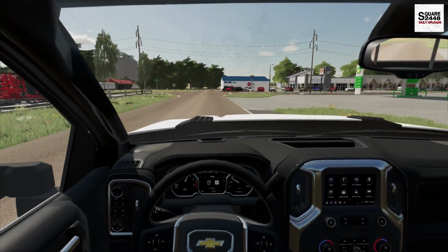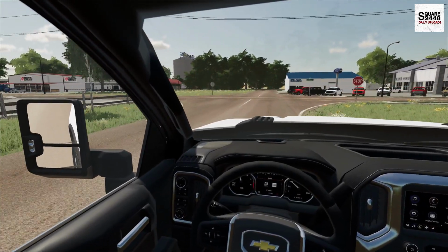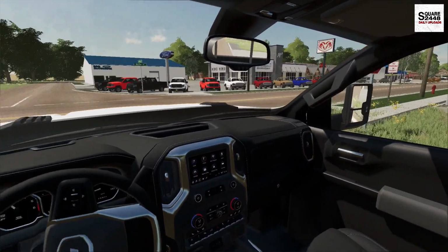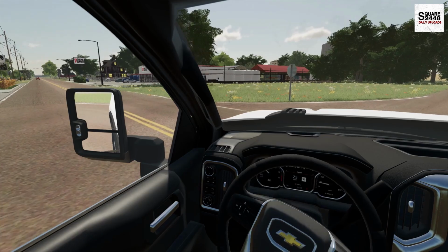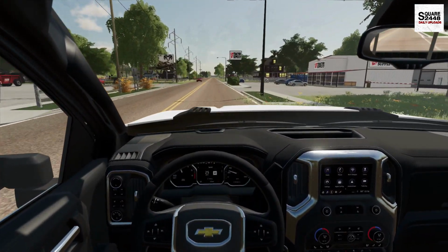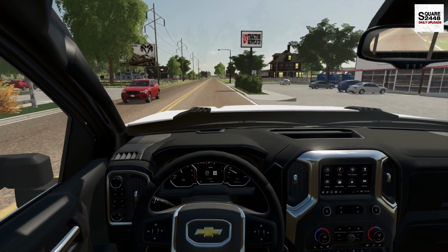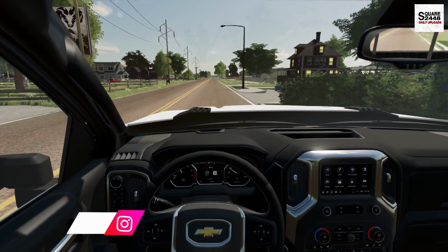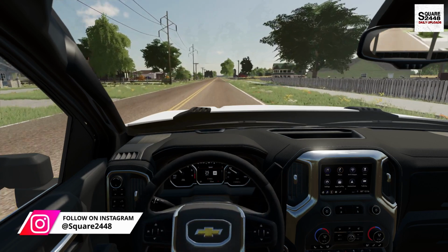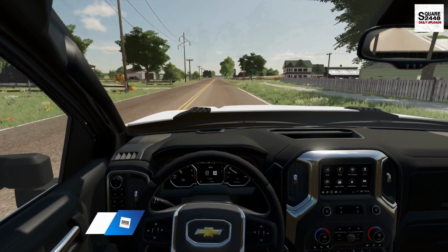Good morning, everyone. I'm heading over to the landscaping shop on this Monday morning. Today, we've been hired by a ranch owner. We're going to be mowing his overgrown property. It's about 2 acres. There's 2-foot-tall grass, 4-foot-tall bushes, and we're going to be using the Bobcat skid steer. So let's get to the shop and let's get the day started.